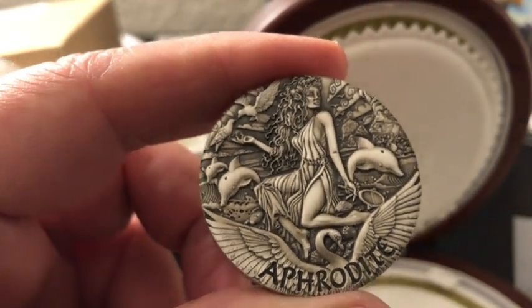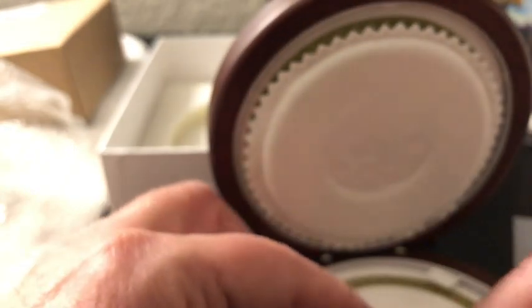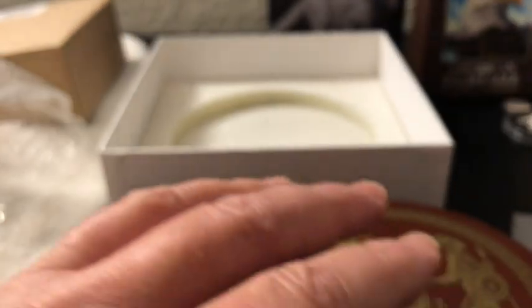I have so many collector coins. I'm paring down the herd a little bit here. But boy, that's a beauty. I forgot about that one. I don't know if I have any of the Gods of Olympus left. Some people sold the 3-coin sets for $1,000 back in the day. Man, good money was made on those collector coins.